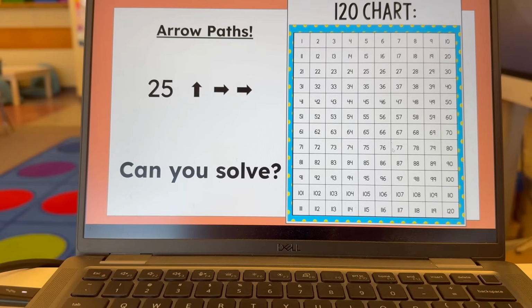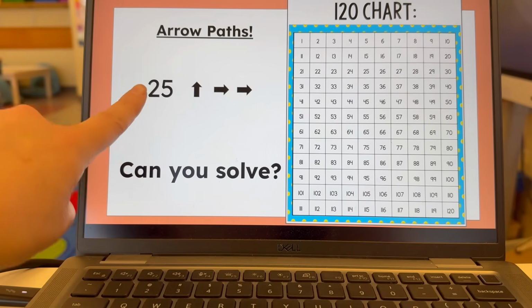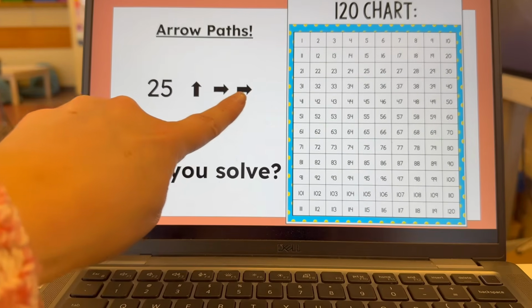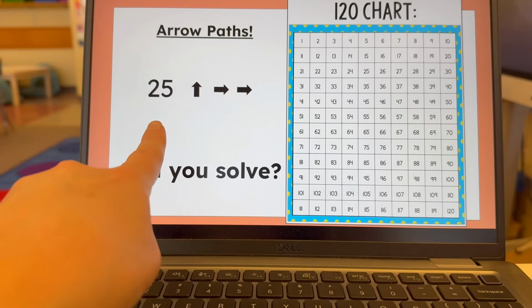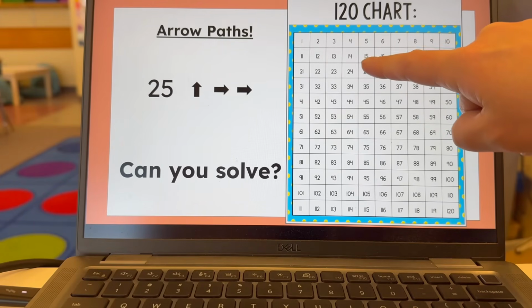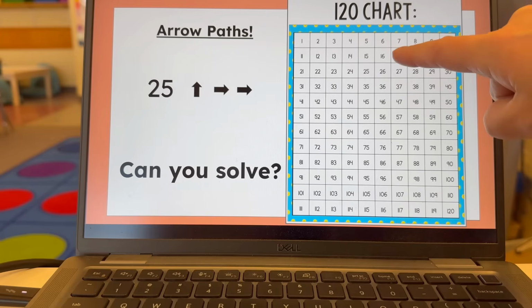One of my favorite activities to pull out during this unit is arrow paths. I have done this game, I think, ever since I lived in Vegas. I think that's the first time I ever heard about it. So we're talking like 15, 16 years ago. Here's how it works. Basically, you have a 120 chart and students have to solve the arrow path. We pick a number and I have my students start with just 3 arrows: up, right, right. And they have to figure out what is on the other end of this path. So if they start at 25 and then go up, right, right, it's 17.